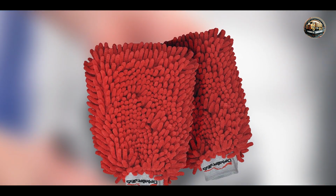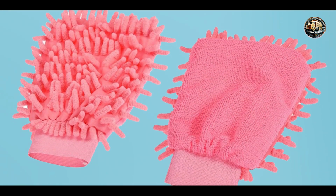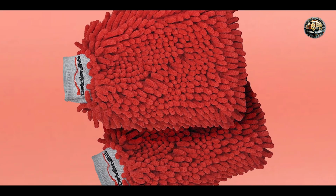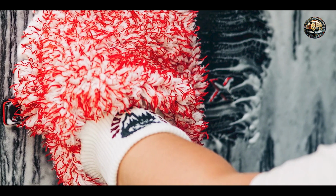Durability. Despite its budget-friendly price, the Red Fox Microfiber Wash Mitt is built to last. The materials used are designed to withstand repeated use and washing, ensuring you get good value for your investment. Users appreciate that the mitt maintains its shape and effectiveness over time, making it a solid choice for those looking to save while still getting quality performance.